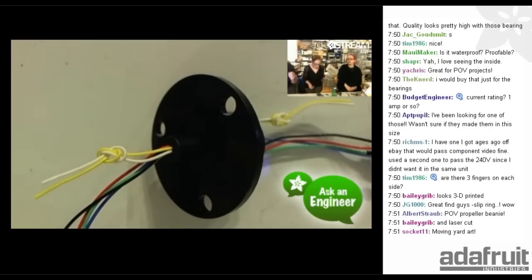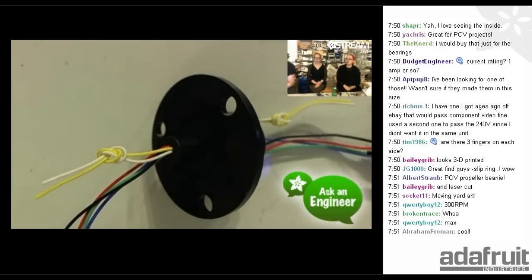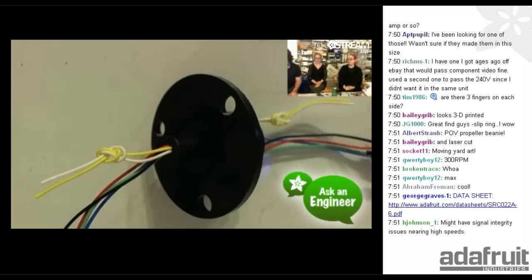It should pass anything. It's just a connection. Yeah. I don't see why it wouldn't be able to pass. Do they have a wear spec? There's no wear spec. I don't know. These are not really expensive slip rings. Yeah. So, you could spend a lot of money on one. Yeah, this is not a $500 slip ring. It's a $20 slip ring. So don't expect it to last a decade or more.